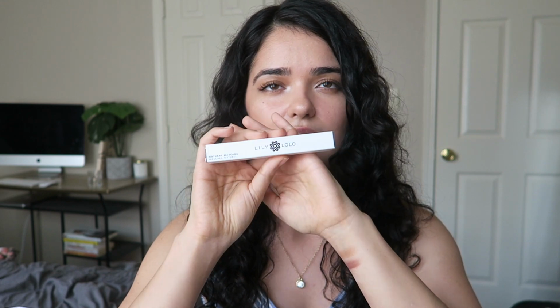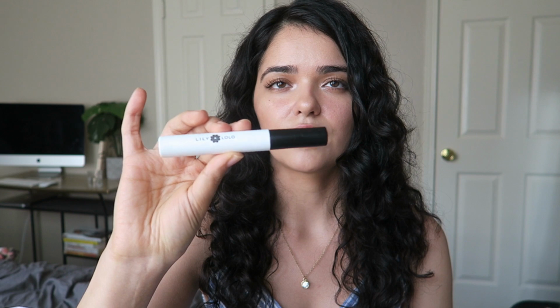So the next thing that I bought that is super important to me is mascara, and I actually found two that I really love. And this mascara is from Lilly Lolo, and it's super like natural. It defines the lashes, it gives it a little bit of volume. But yeah, so this one's a really good one for kind of like a starter kit if you are transitioning into clean beauty. It's really hard to find a good mascara, and I really like this one.